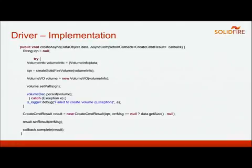All right. Driver implementation. So this is just a very basic implementation here, just to give you a feel for what you would do in a create async method. What I'm doing here is taking the data that was passed into this method that represents the volume that I'm to create, in my case, on the SAN. And then I just have this create SolidFire volume method that goes off and does whatever API calls we need to our particular storage system to create a volume with those characteristics. And in this case, I'm just returning an IQN to represent that volume.